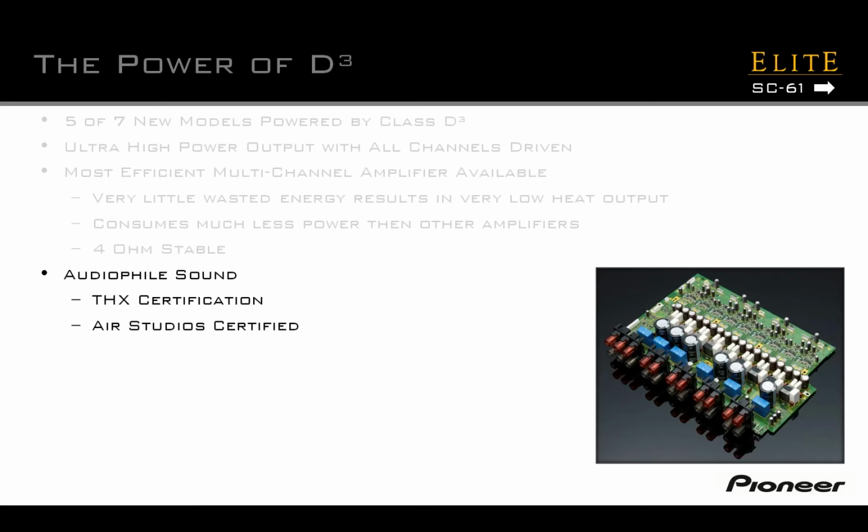Audiophile sound, THX certification, and Air Studio certified. THX certification, we're working with THX on reinventing the THX story to help you and the rest of us explain to consumers why this is not just a fancy logo silk screened onto the front of the receiver. What does it mean? Why is it important? I think we all are pretty familiar with the THX story, but it's a long, drawn-out story. We need to shorten that down and figure out how to make it work a little bit better. If any of you can come up with a great, quick, dirty way of explaining THX, please let me know. I'll take credit for it, and we'll move on from there.